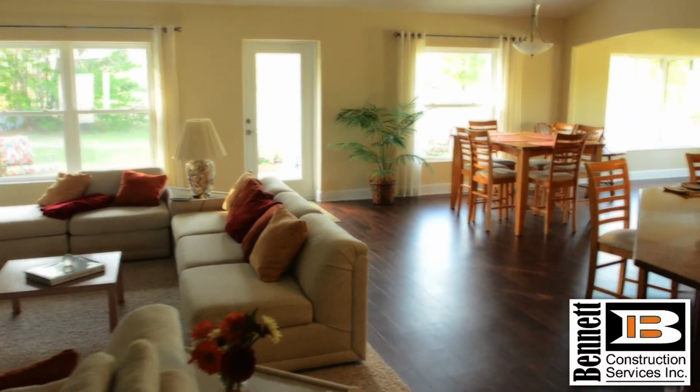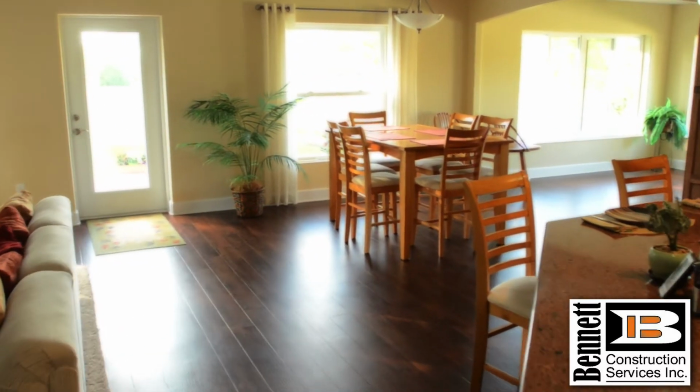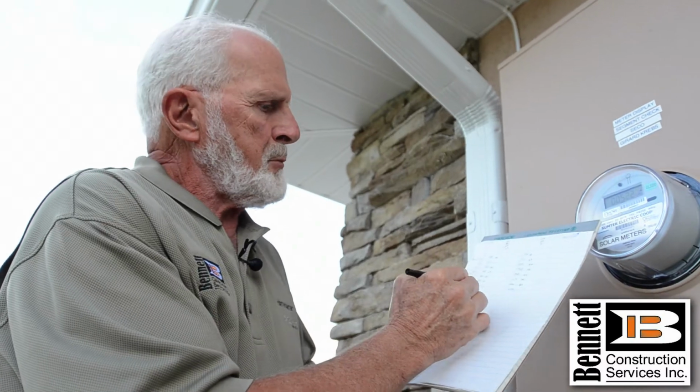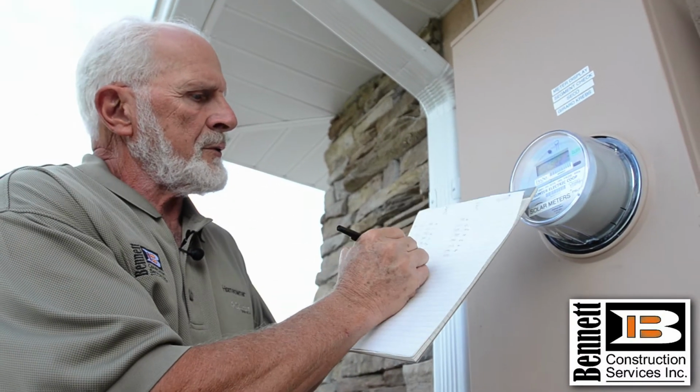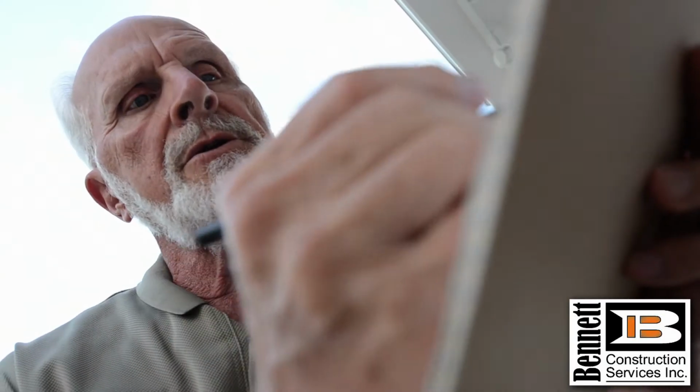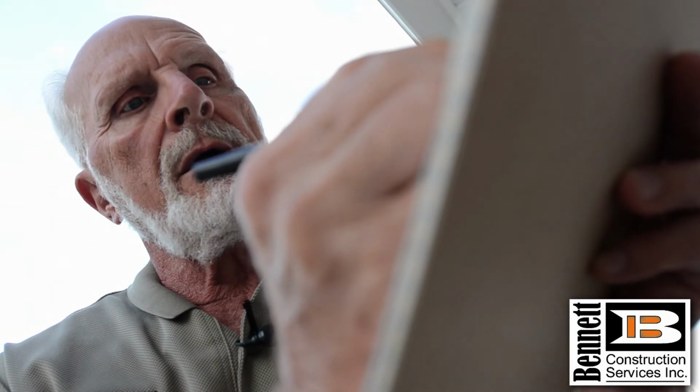This house was built around Jerry and Jean, the way they wanted it, the way they wanted it to look, but with the energy conservation and net zero concept in mind. Up to this point, I have taken 522 kilowatt hours out of the grid. I have put 1,489 kilowatt hours into the grid.